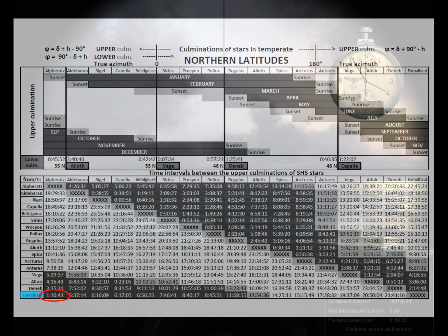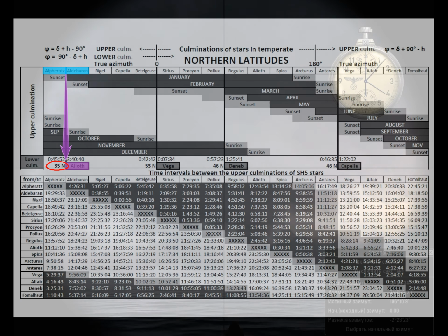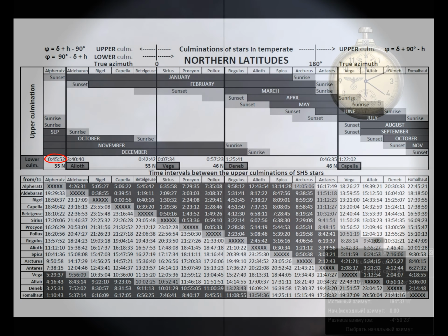1 hour and 10 minutes after the upper culmination of Formulaud, the upper culmination of Alpheratz can be observed further in the following order. Between the upper culminations of Alpheratz and Aldebaran, a lower culmination of Alioth occurs. If you are at 35 degrees north latitude or even closer to the north, then 45 minutes after the upper culmination of Alpheratz, you will be able to observe the lower culmination of Alioth.